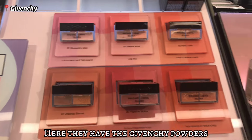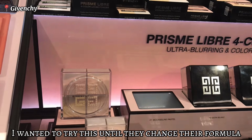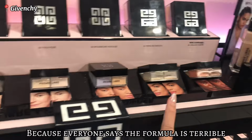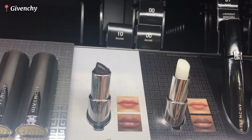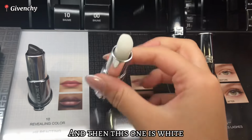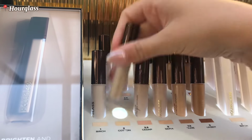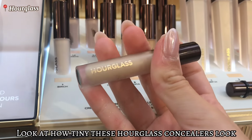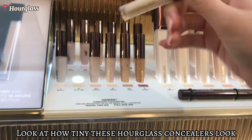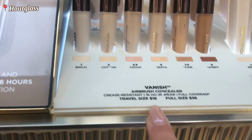Here they have the Givenchy powders. I wanted to try this until they changed their formula, and now I don't want to because everyone says the formula is terrible. They have two PJ lip balms. Like, this is like black. And then this one's white. It's kind of cool. Look at how tiny these Hourglass concealers are. It's like the size of my finger. It's so cute. It's not really cute for the price though.